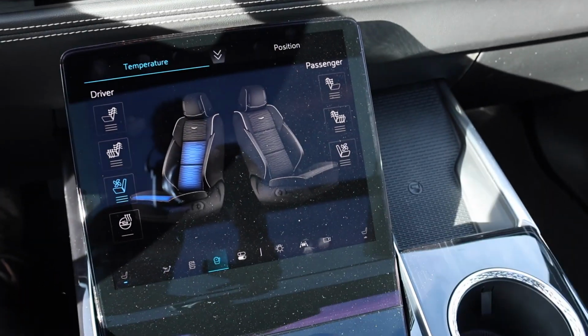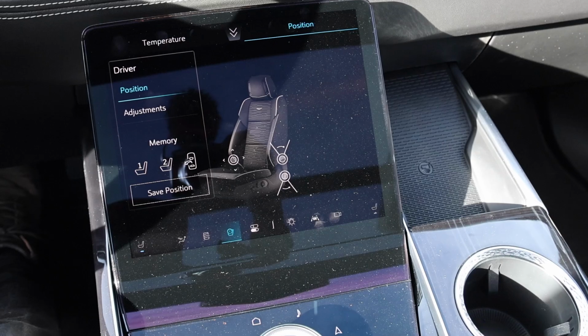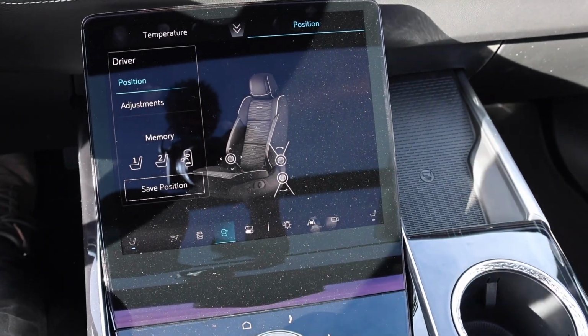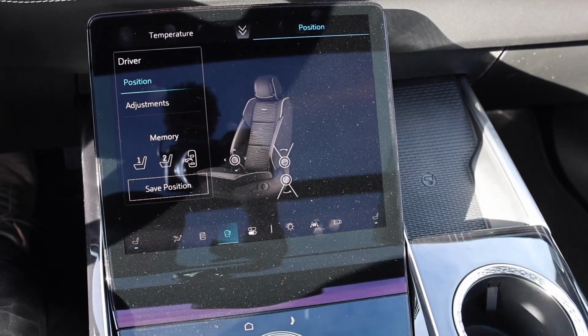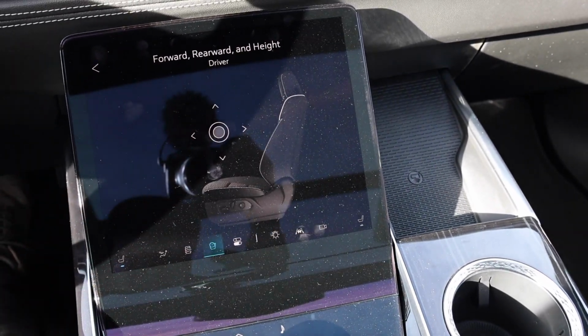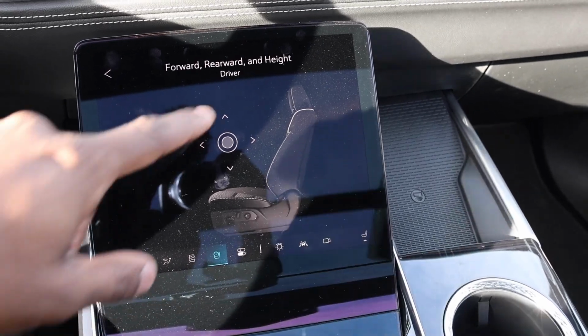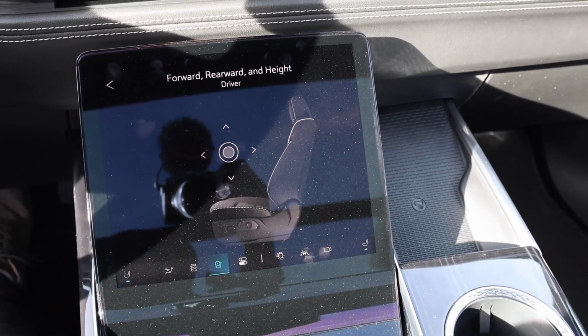So yes, they did a great job, I think, overall with this system here. Now this one does not have the massagers too. I was gonna wait to say anything about it, but yeah, I'm shocked that they don't give you a massage function even at this price point. It is an option obviously, but yes.